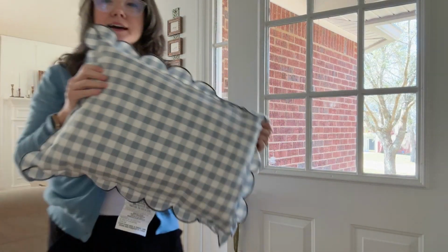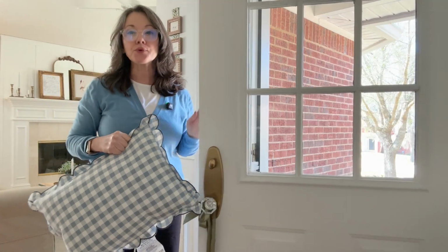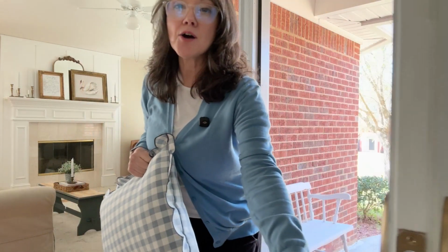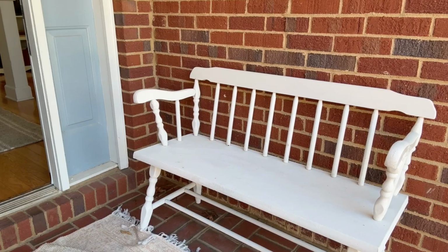So I picked up these outdoor pillows at Target that have this cute scallop trim, and I'm thinking they would look really cute on the bench on my front porch. This bench that I found at an estate sale. So let's give that a try.